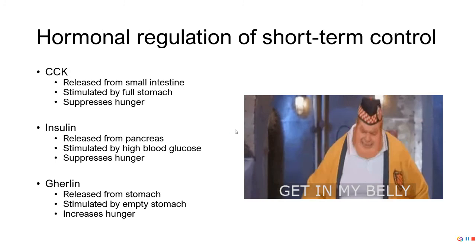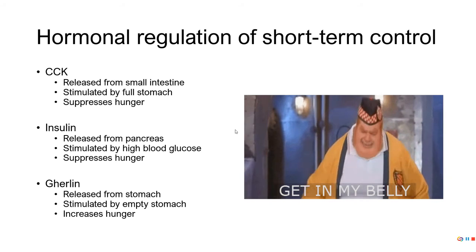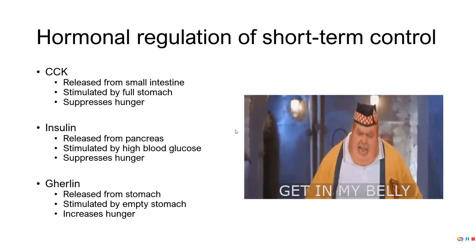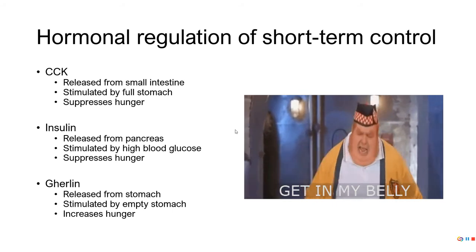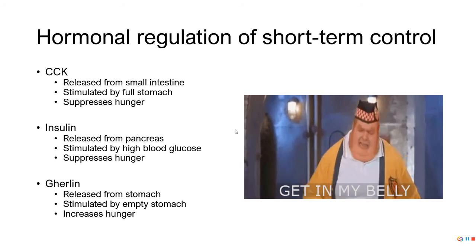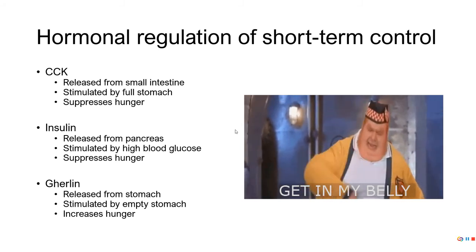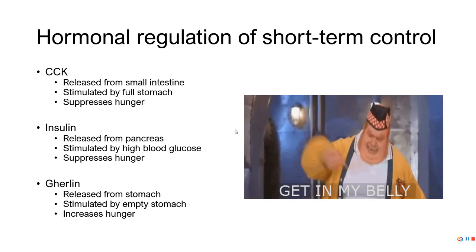Okay, so depending on when you took 220 from me, you might have heard about CCK, cholecystokinin. You might not have, and that's okay. We're not going to get too deep into it, but it's important to know that CCK is released by the small intestine, but the stimulus for it is your stomach being full. It does a number of things, but with regards to caloric intake, it gets rid of the urge to eat. So it's kind of a negative feedback loop.